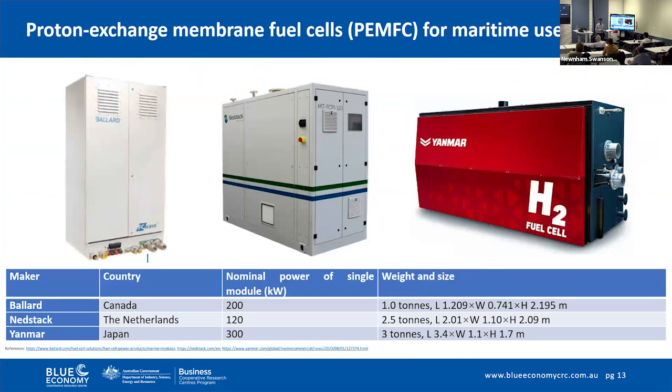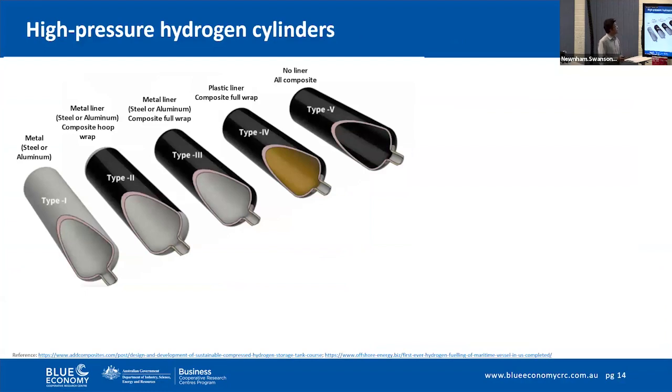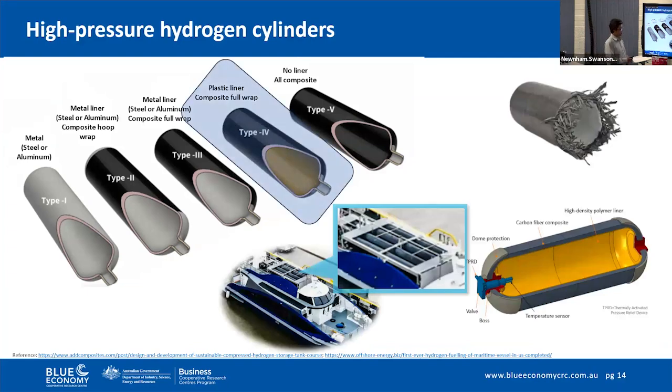Currently, there are 3 commercially available PEM fuel cells. They are Canadian Ballard, Dutch Nedstack, and Japanese Yanmar. The maximum power of a single module is 300 kilowatts. It's quite small. And for high pressure hydrogen cylinders, type 4 tanks attract more attention because they are carbon fiber wrapped plastic liner tanks. There's no hydrogen embrittlement problem, and it's lightweight, and its safety performance is quite good.